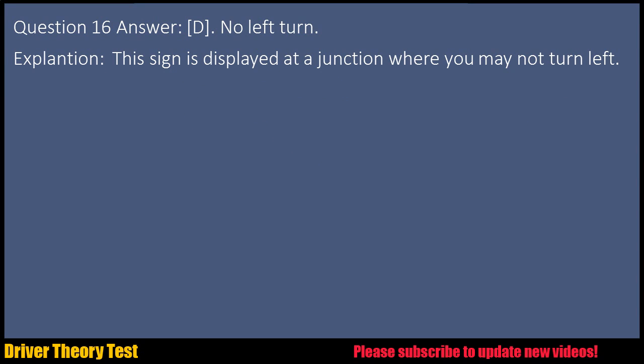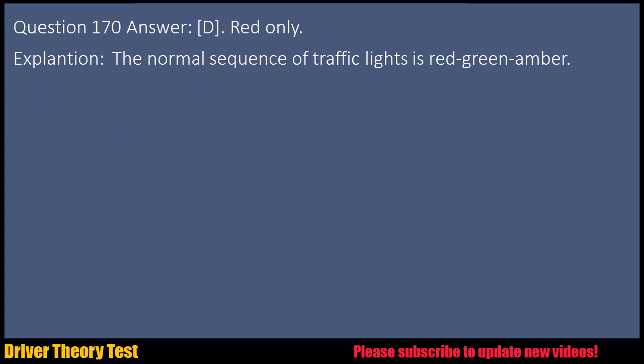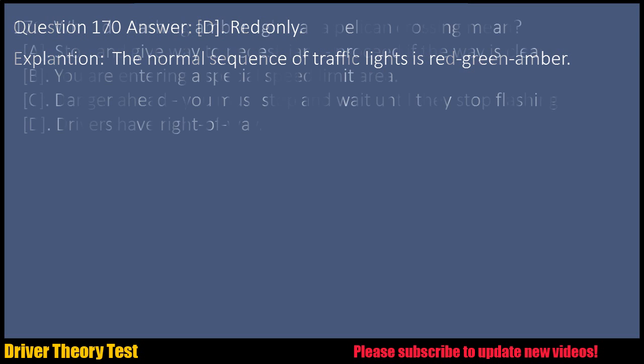Question 16 Answer, D. No left turn. Explanation: this sign is displayed at a junction where you may not turn left. Question 170. What color traffic light comes on after a non-flashing amber light? A. Green only. B. Flashing blue light. C. Red or green. D. Red only. Question 170 Answer, D. Red only. Explanation: the normal sequence of traffic lights is red, green, amber.